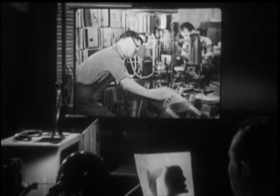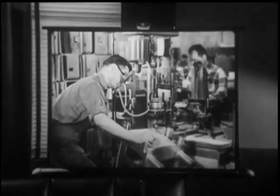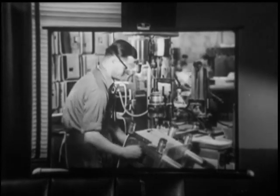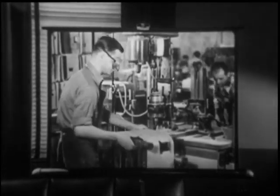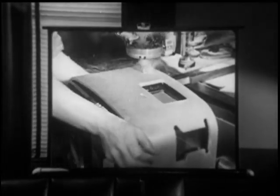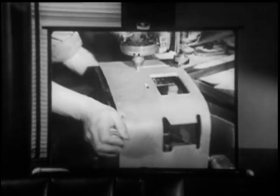These cases are made of seven individual veneers, which are bonded together with a waterproof glue, so that the case will stand up under all kinds of climatic conditions. The first layer of veneer is birch for extra strength and rigidity.